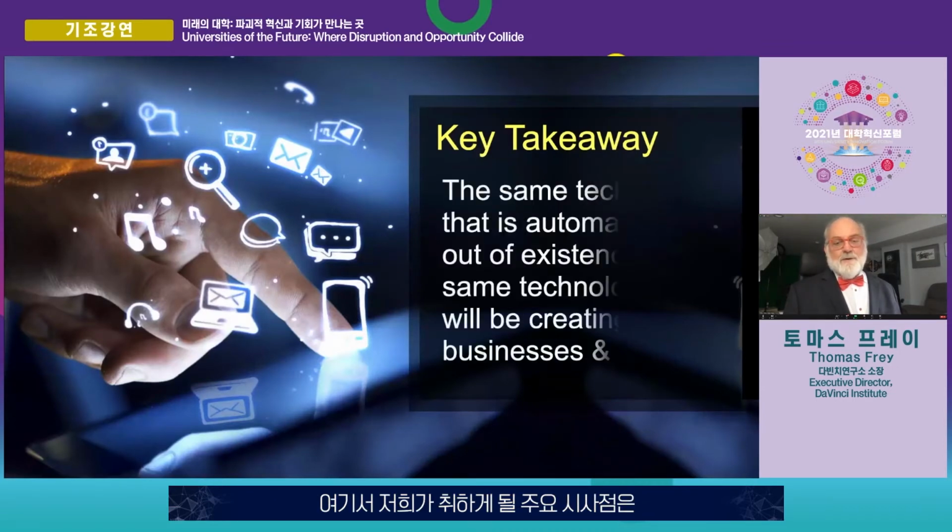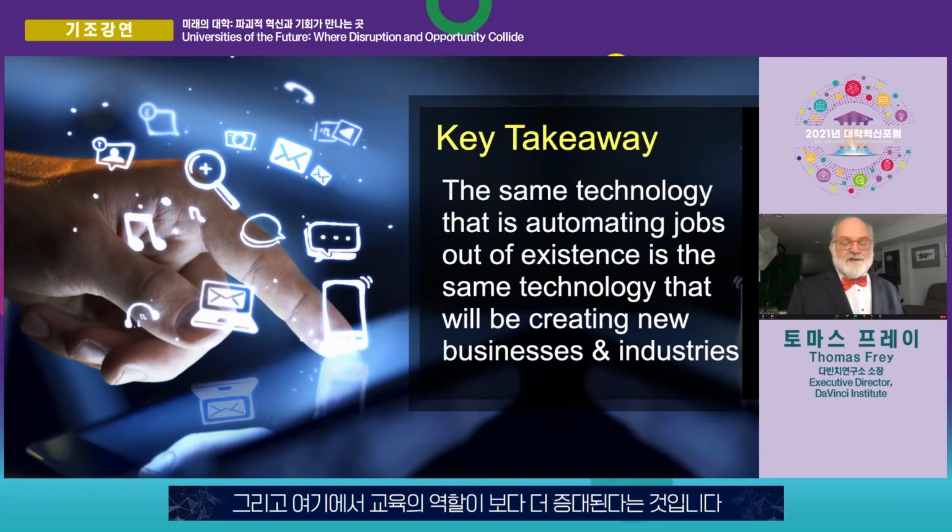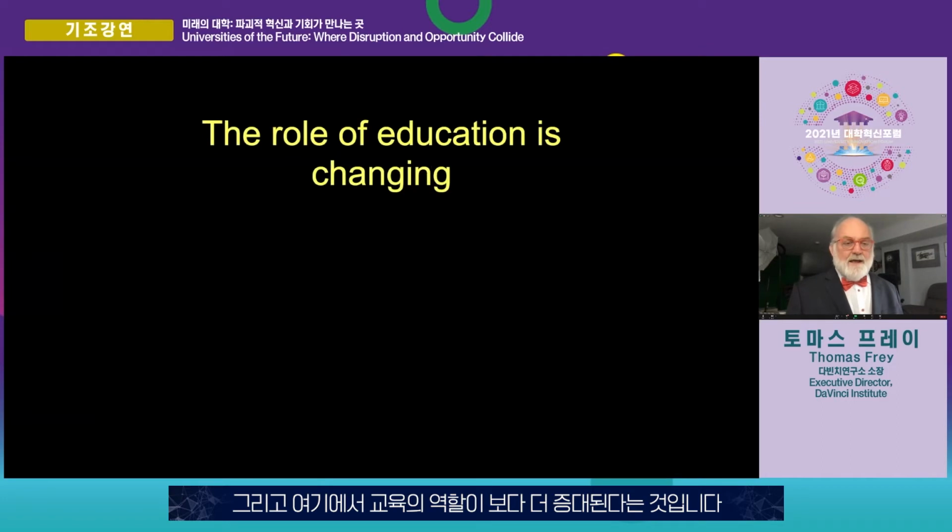So the key takeaway is that the same technology that is automating jobs out of existence is the same technology that will be creating new businesses and industries. And that's where education comes into play. So the role of education is changing.